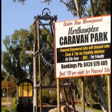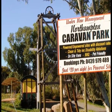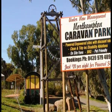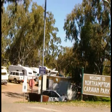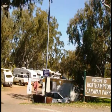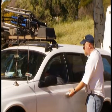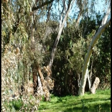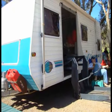We decided to spend the night at the Northampton Caravan Park, directly on Highway number 1, an incredibly friendly and pleasant place to stop over. We get help backing in the caravan directly opposite a country setting on the creek. My friend Sean from South Africa sets up camp, overlooking these delightful surroundings. We make ourselves at home and have happy hour.